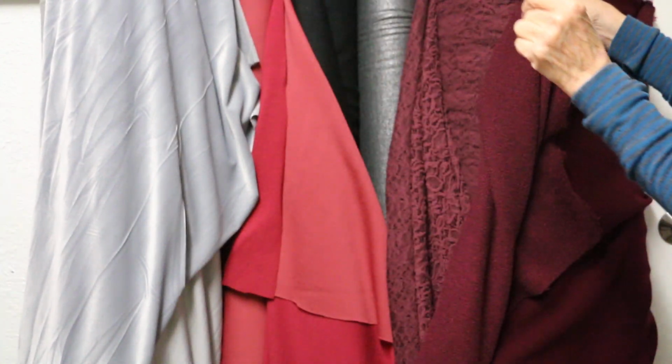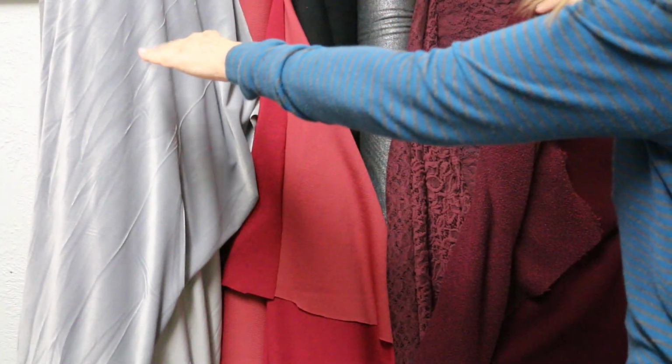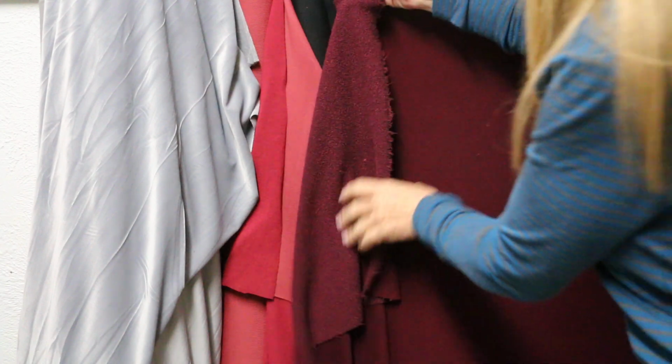Everything we put up is going to be at Black Friday prices, so that means $10.99. $10.99 for all these fabrics. I know they'll go fast, but this is my gift to you.